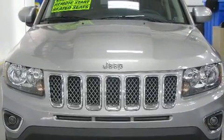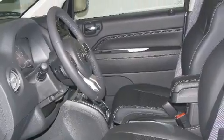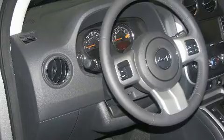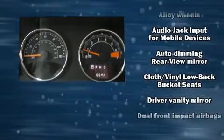Jeep prioritized fit and finish as evidenced by a rear window wiper, an automatic dimming rear view mirror, heated seats, fully automatic headlights, a roof rack, and a split folding rear seat.